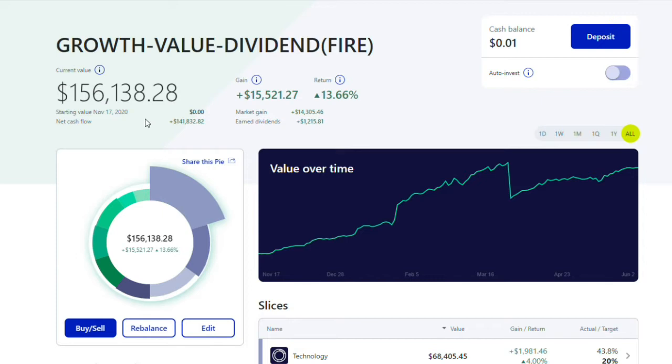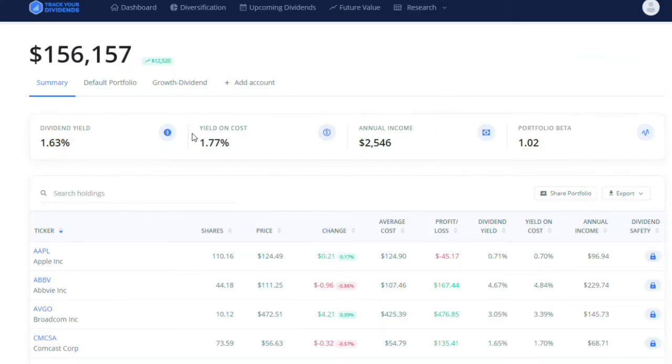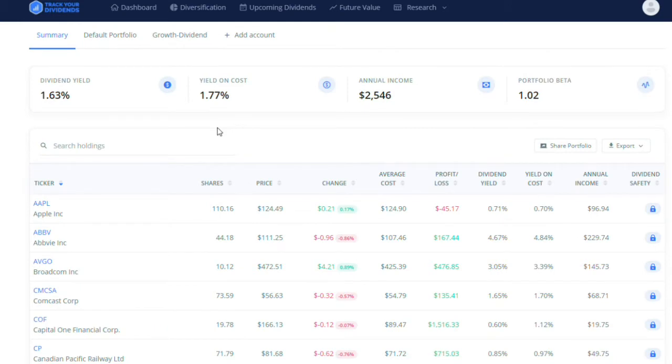In these 8 months, I have made a dividend income from this portfolio of $1,200. That comes out to be roughly about $153 per month. The current dividend yield for my portfolio is 1.63%, and the current annual income from this portfolio with this dividend yield is $2,546. The dividend yield is low because at this stage in my life, I'm keeping it low artificially.